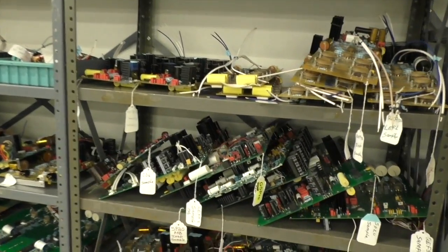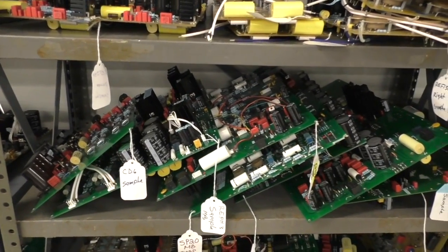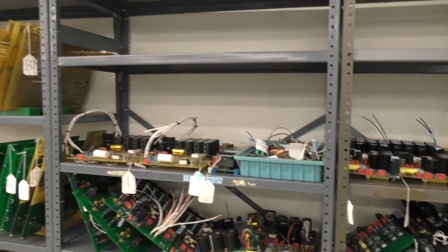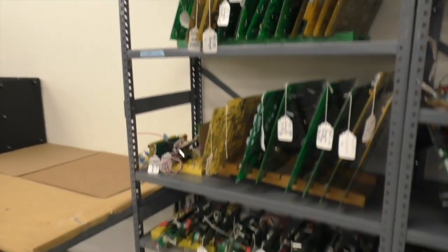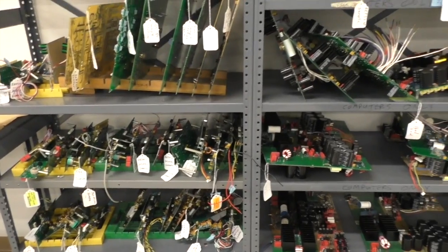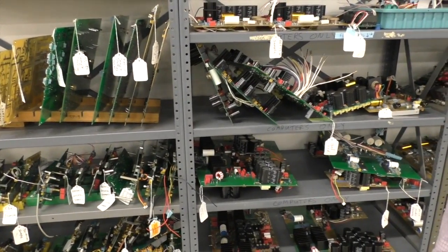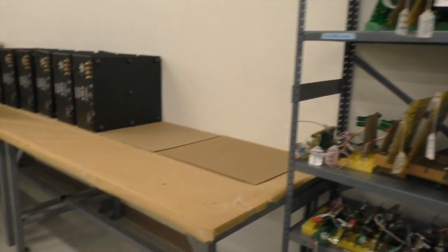When somebody has to build, for example, a CD6, they come and grab the sample board. Wendy, for example, will use that to stuff the board. All of these are sample boards. And when a product goes out of manufacture, you still save all of these for repair. You'll see that back in the service department. They've got a whole collection of old boards.